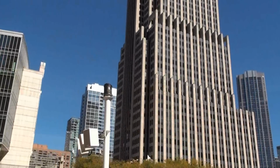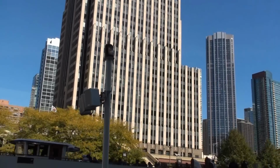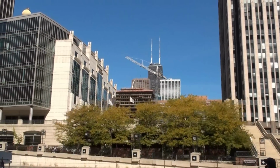It is the 4th tallest building here in Chicago. It goes Sears Tower, Trump Tower, the Aon Center, and then the John Hancock Building is last, the fourth. You look out there, you'll see those antennas sticking up and those X's we talked about with the structural expressionism.